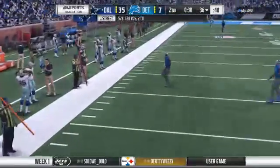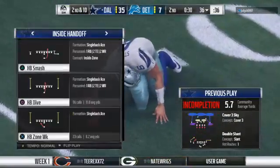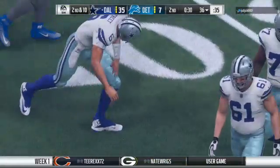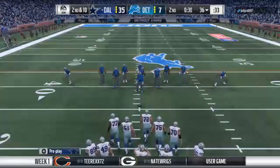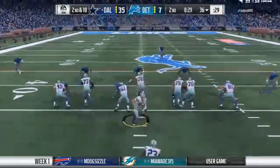And he'll toss this one incomplete. Seeing no options, he throws it away. What's the old adage? Be quick, but don't hurry. Well, that went right out the window there. He was hurried, harassed. That ball had to be gotten rid of. Otherwise, he was going to get sacked.